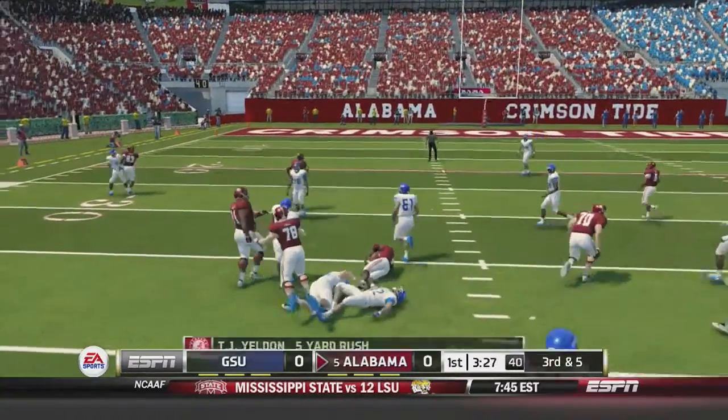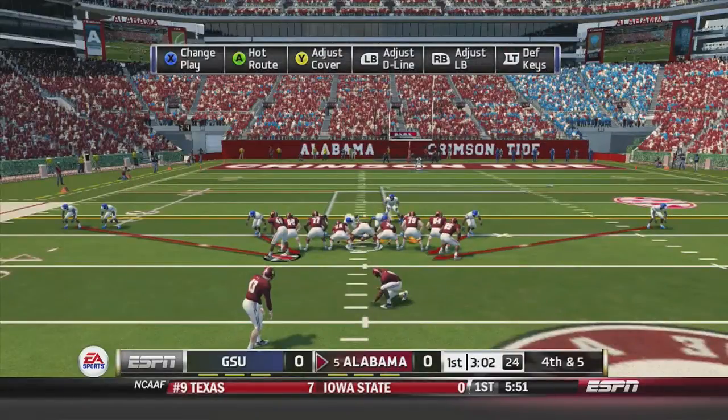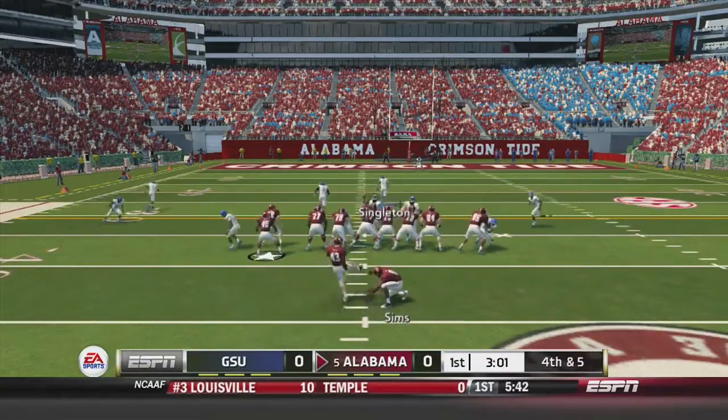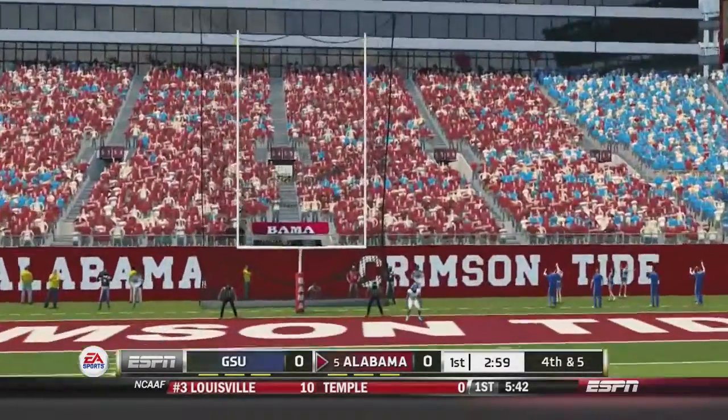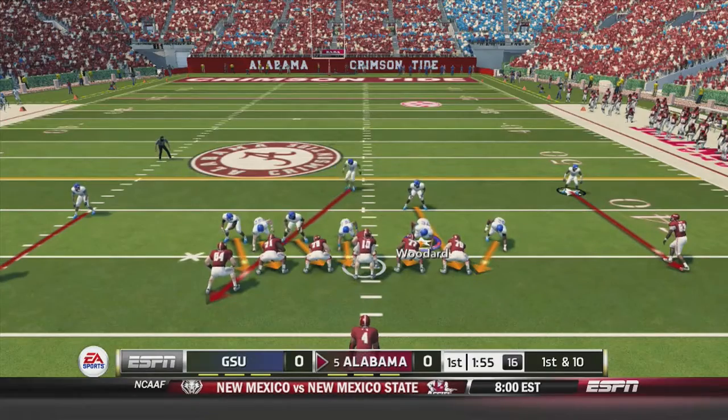Handoff to T.J. Yeldon up the middle for 5 yards. That's going to set up 3rd and 5, which they would not get the 1st down. 4th and 5 now. They're attempting a 54-yard field goal attempt. The kick is up, and it is wide right. No good. And that would be the end of that drive.